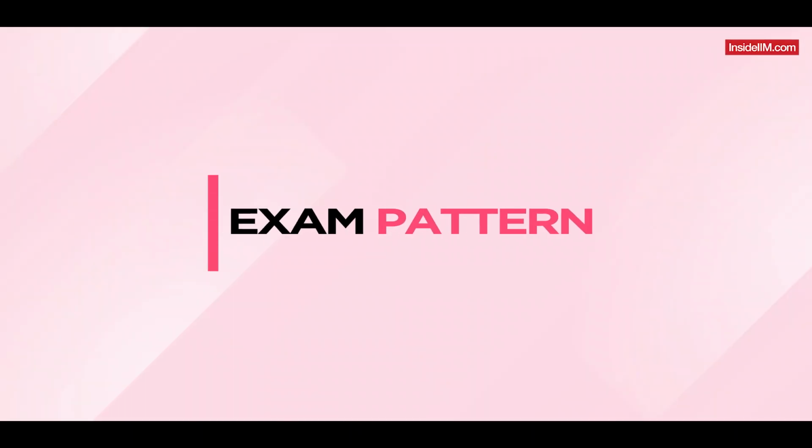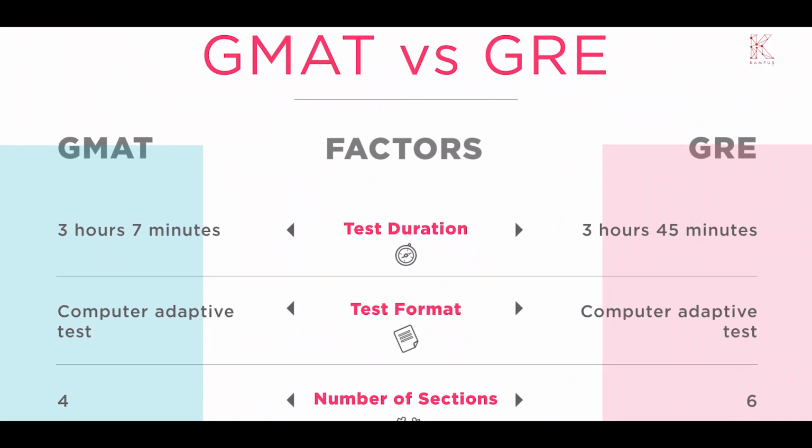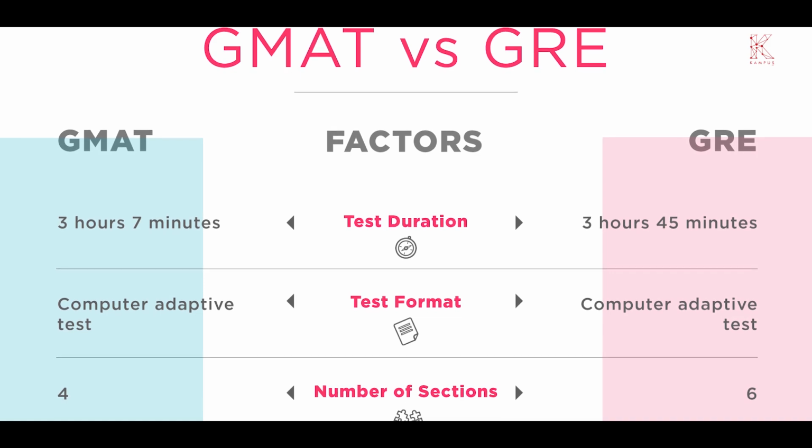Exam pattern. Let's consider the exam details for both GMAT and GRE. Take a look. As you can see, the GMAT exam is nearly 40 minutes shorter than the GRE, getting you in and out of the testing environment faster so you can celebrate being done sooner. Now let's go over the test structure for both exams.